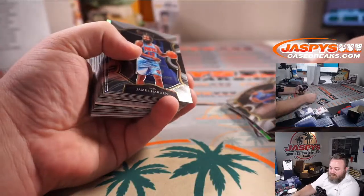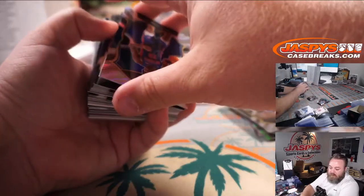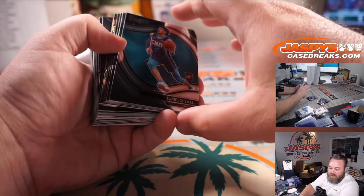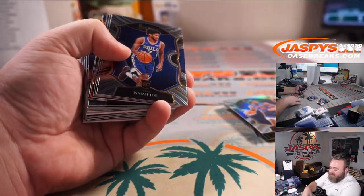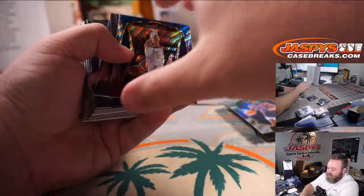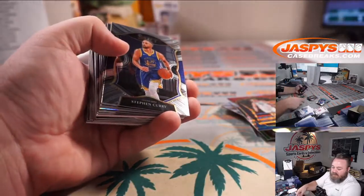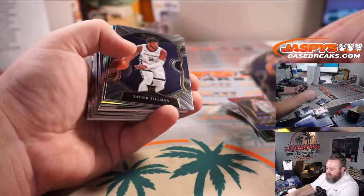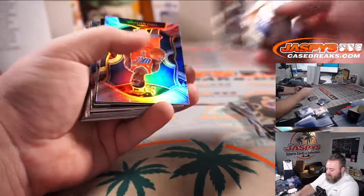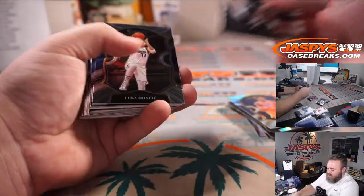Giannis for the Bucks, Matthew Silverstein. Isaiah Stewart, silver, for the Pistons, and Brian Watford. LaMelo, courtside, base, Hornets, Joshua Eidlitz. Joe Ingles, tricolor for the Jazz, Jin Lee. And an Anthony Edwards base, Timberwolves, Matthew Shira. Steph Curry for the Warriors, Sean Maddock. And Theo Maledon, silver, for the Thunder, Jimmy Stratton.